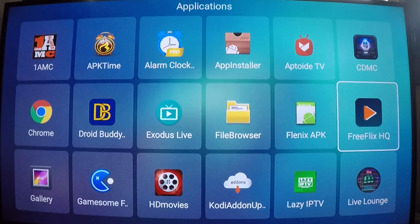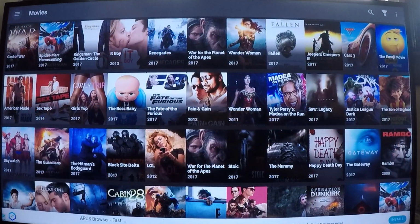So today we're going to look at Freeflix. This is one of the best apps on here, and no one even knows really what it is, but it's one of the best apps you have on your box. I'm going to show you. You're going to click Freeflix there, and check that out. There's all your movies, just like Terrarium.